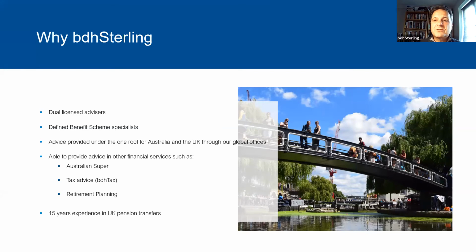We have what's called defined benefit transfer permissions. They're pretty rare these days. The FCA, who regulates us, don't really like people having their defined benefit pensions transferred, and so a lot of advisors have just dropped out of bothering. It's too complicated for them. As a result, we've become even more specialist, because we have the permissions and are able to investigate transferring your defined benefit pensions to Australia.